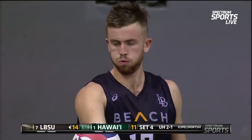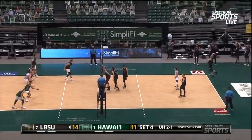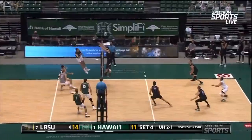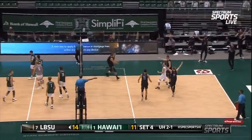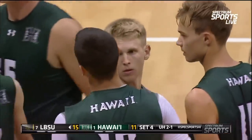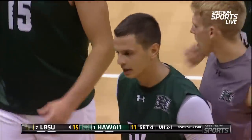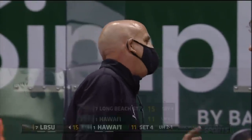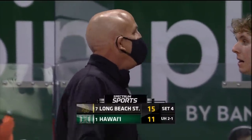So UH going to semi four-person serve receive, although Rado is not in serve receive position. Tella is high and away. Here's Rado. And he missed it wide. And so a point for Long Beach State. They get to 15 first. Here in the fourth, they're thinking about a fifth. They got some ways to go.